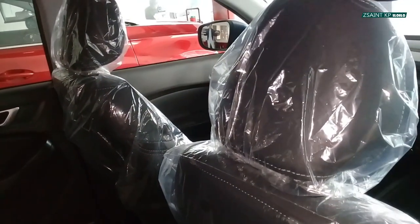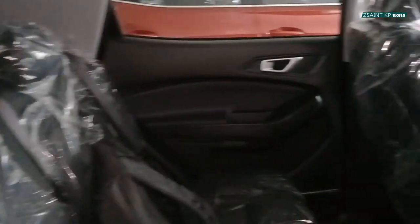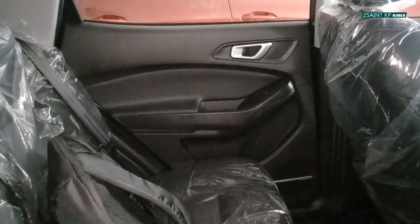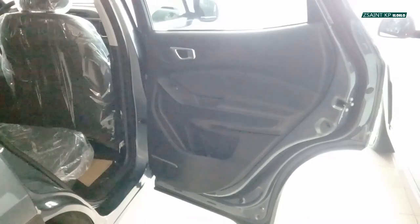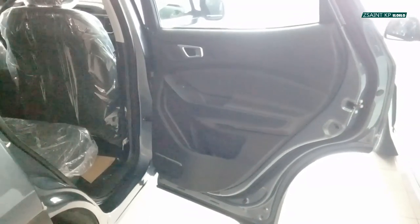You do have adjustable headrests, front and rear. And the doors open quite wide, almost like a 90 degree angle, which provides you easy entrance and exit.